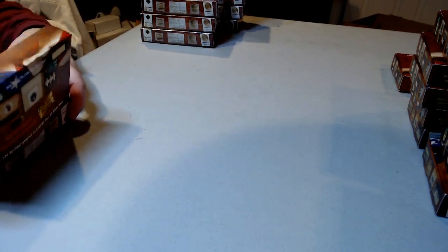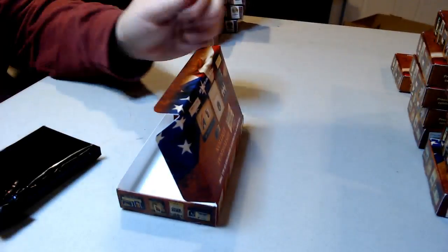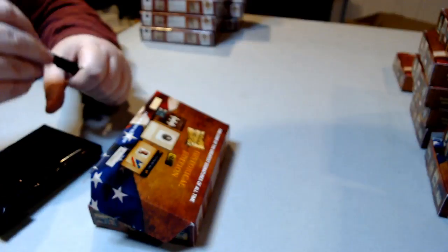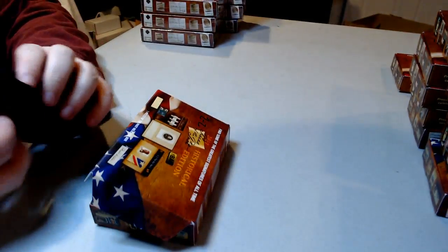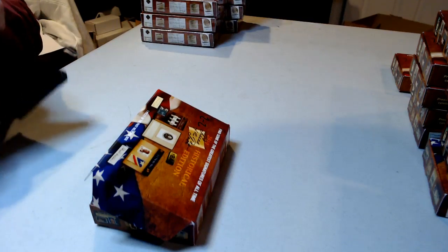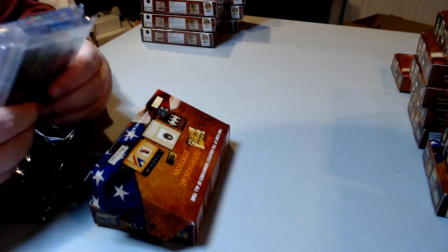Somebody help me out. What was that, the presidential stuff we opened? That had redemptions in it for like full-size documents. This feels thick. Oh, are you kidding me?